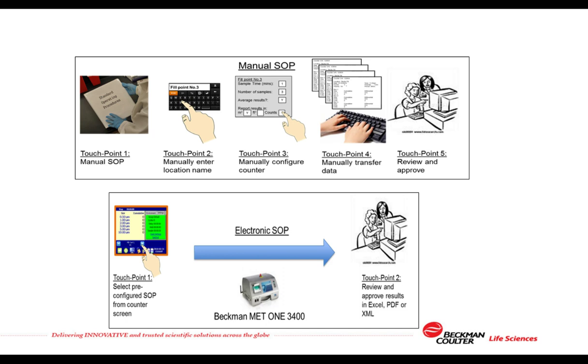In an effort to improve data integrity in routine environmental monitoring programs, Beckman Coulter have optimized their MET1 particle counting instrumentation specifically for pharmaceutical quality control use, building into the instrument design the capability for pre-configured electronic standard operating procedures, including the instrument setup and configuration, automatic pass-fail reports to GMP criteria, and generation of 21 CFR Part 11 electronic records straight from the instrument itself.